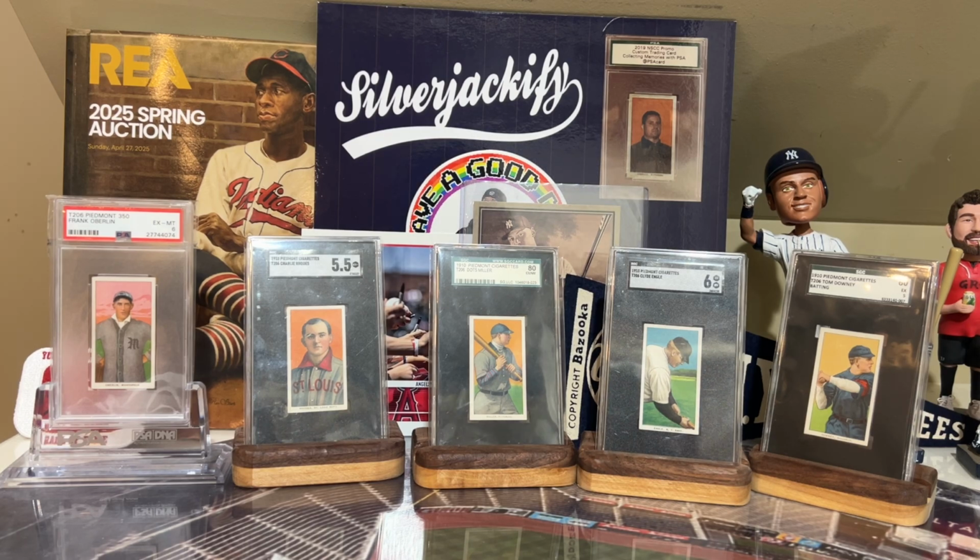About 7 or 8 years ago, I decided that there are two particular cards, in my opinion, that are two of the most beautiful tobacco cards ever created. And a couple years later, back at the National in Chicago, I think about 6 years ago, I went to the National to pick up one of those two cards.